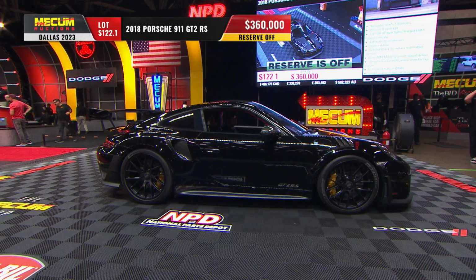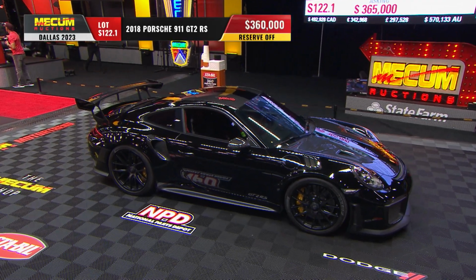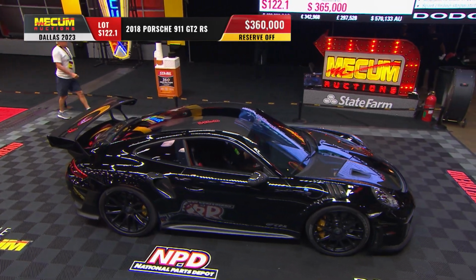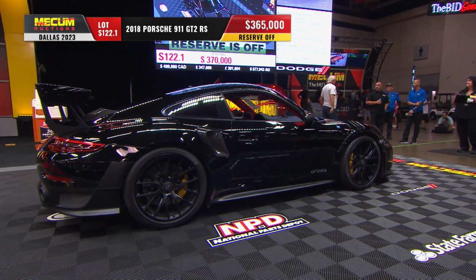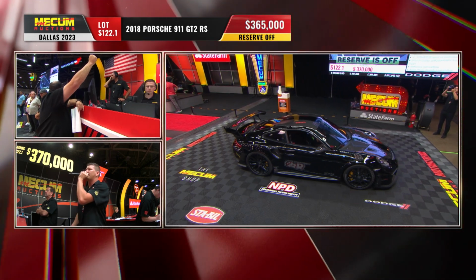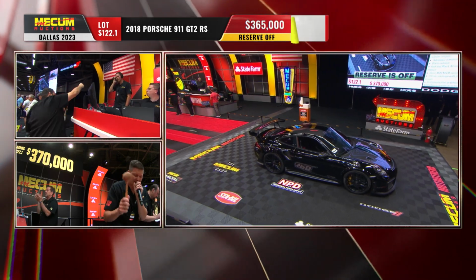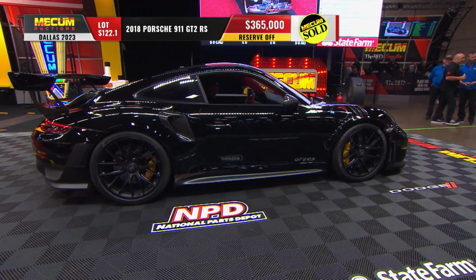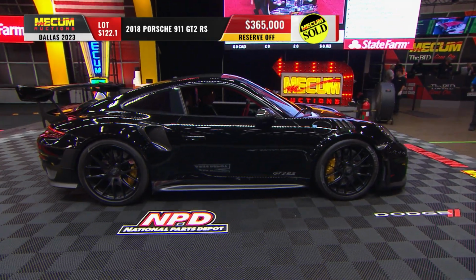The number at the top of your screen, $360,000 on a 2018 Porsche 911 GT2 RS. It's going to sell. The reserve is off. Where's the nearest racetrack? Let's go. 700 horsepower, twin turbocharged, 3.8 liter rear mounted flat 6 with Porsche's fantastic dual clutch automatic transmission, odometer under 3,000 miles, Chris. This has got to be one of your ultimate cars of all time. Absolutely, and you mentioned the PDK. I mean, this Weissach package, which of course ups the performance and lowers the weight. This is a track monster. $365,000 is the hammer price.